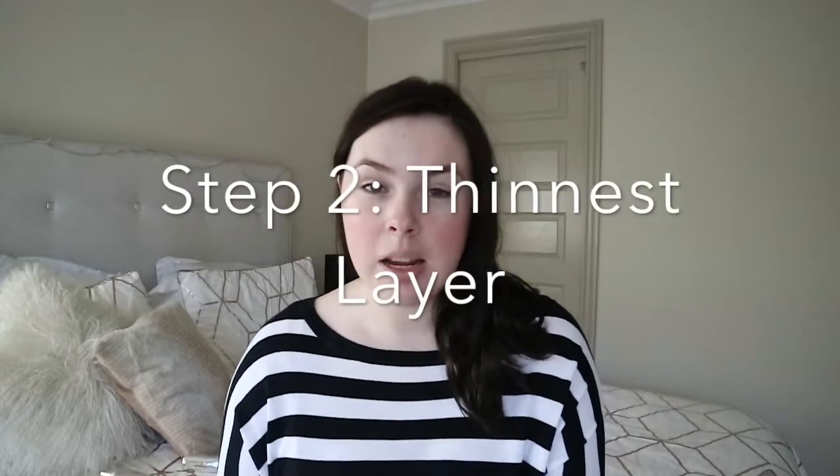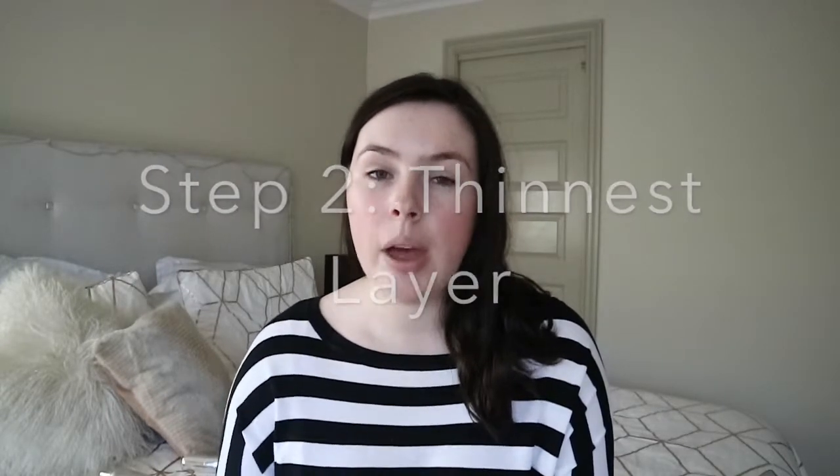Now if you're a skincare junkie like me, I'm sure you will have heard of the Korean technique of really layering lots of different skincare products to achieve the most beautiful glowy effect on the skin for both dry and oily skins. The first step I go in with is my thinnest step, the most thinnest consistency product you have, you want to go in with first. Now, for most people that's probably your toner. For me, that's my essence.